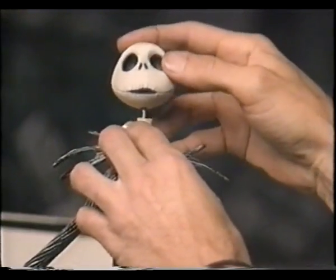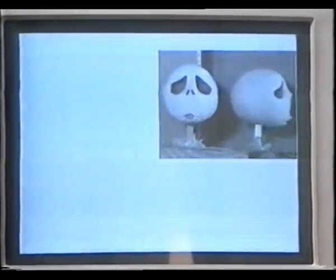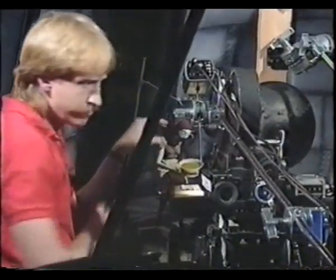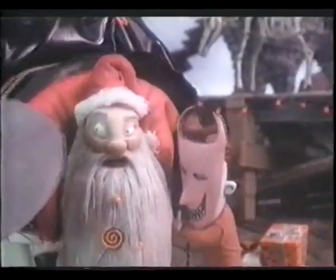400 different heads were made for Jack. They were photographed and scanned into a computer, and a printout was prepared showing which numbered head to use for each frame of film. It took more than 2 years to complete The Nightmare Before Christmas, but the proof of the filmmaker's wizardry is on the screen, where for 74 minutes, the inanimate comes to life.